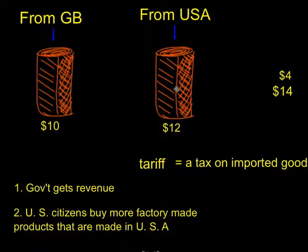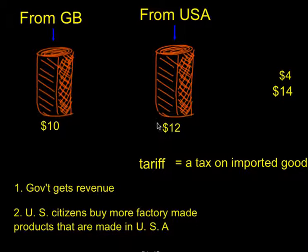In the United States, they're making cloth too, right? The American cloth, because America's fairly new to factory production, costs a little bit more, even though it didn't have to come all the way from Britain on a boat. It's still a bit more expensive. And they can't make it any cheaper than that. They need their $12 for it. So, which one are you going to buy? Well, of course you're going to buy this one, right?